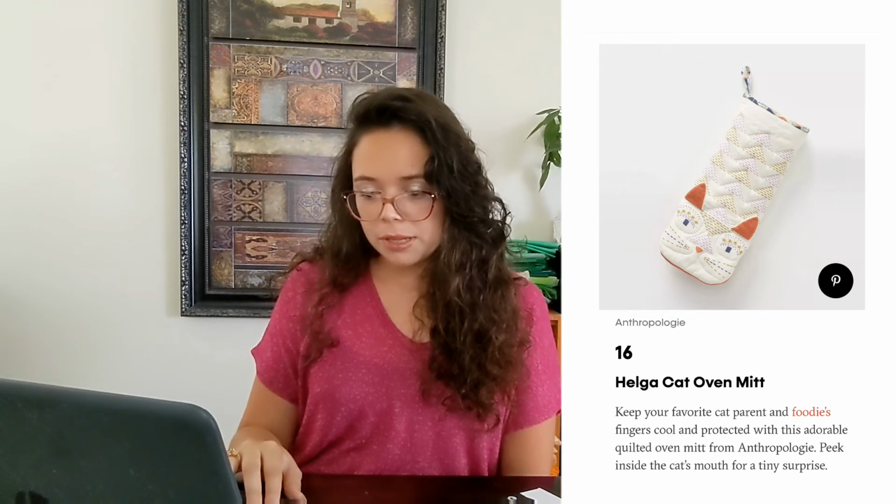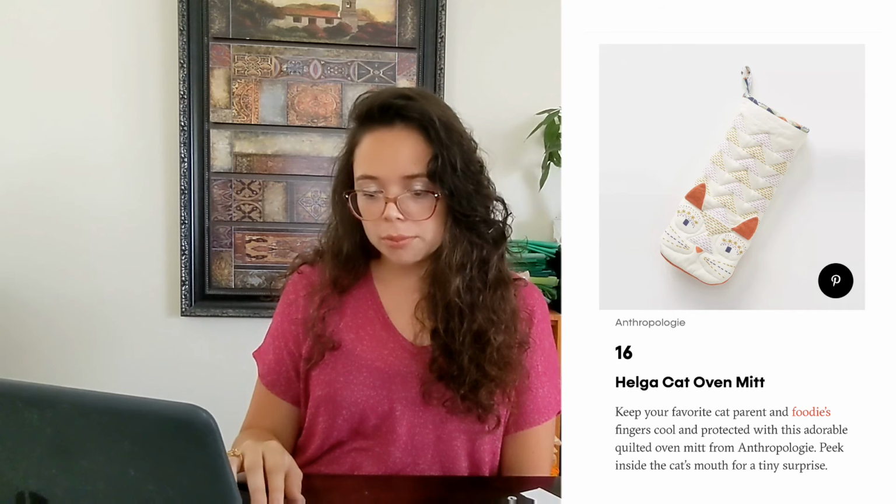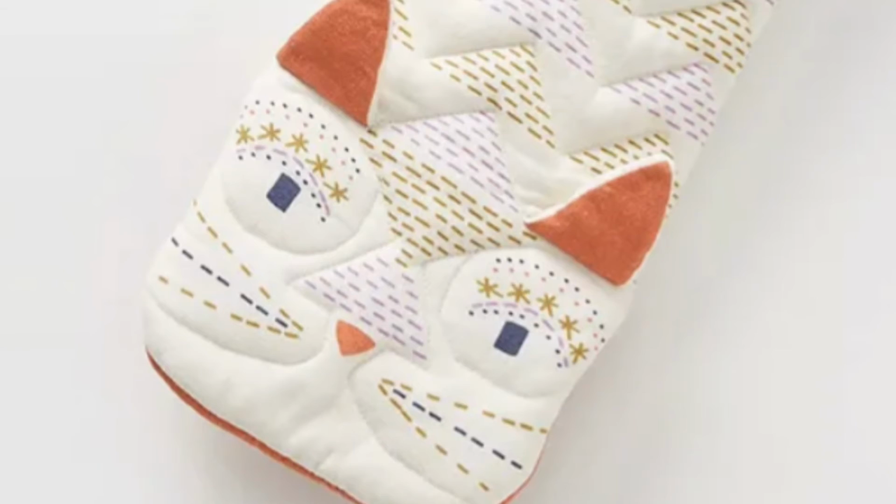Next we have the Helga Cat Oven Mitt. Keep your fingers cool and protected in this quilted oven mitt from Anthropologie. Oven mitts are fine. I actually included one in my previous video with gifts for cat lovers, but I personally don't like this. I think the cat looks angry. I don't know if it's the square eyes, but I'm just not feeling it. So I wouldn't want this. And it was what, $16? Yeah, no. I would rather get that black one from my previous video because that one was really cute. But I guess for the theme, the idea of getting oven mitts is fine. So we can give it a pass, technically.